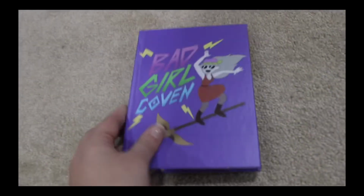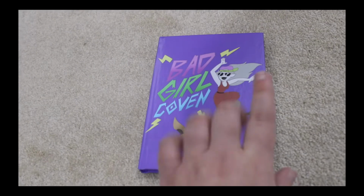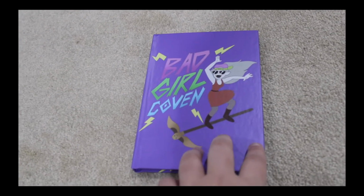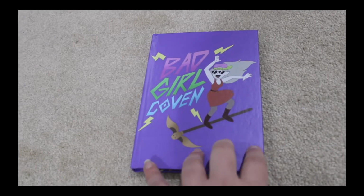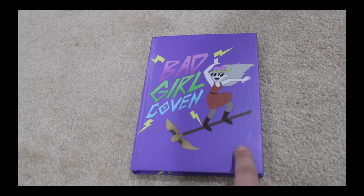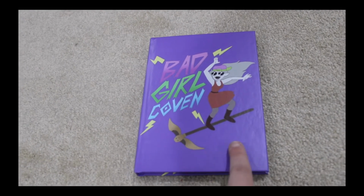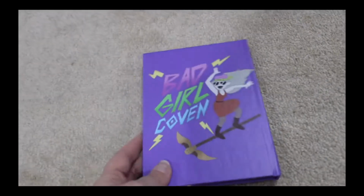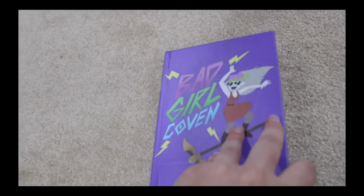One of my newest journals that I got is this one. It is from the Owl House. It's a kid show, but I really love it. It's like on the same par as like Big City Greens and Gravity Falls and all them. Owl House is up there too. But it has Bad Girl Coven on the front and the back. It's one of the t-shirts that Ida has. And I got it from Redbubble.